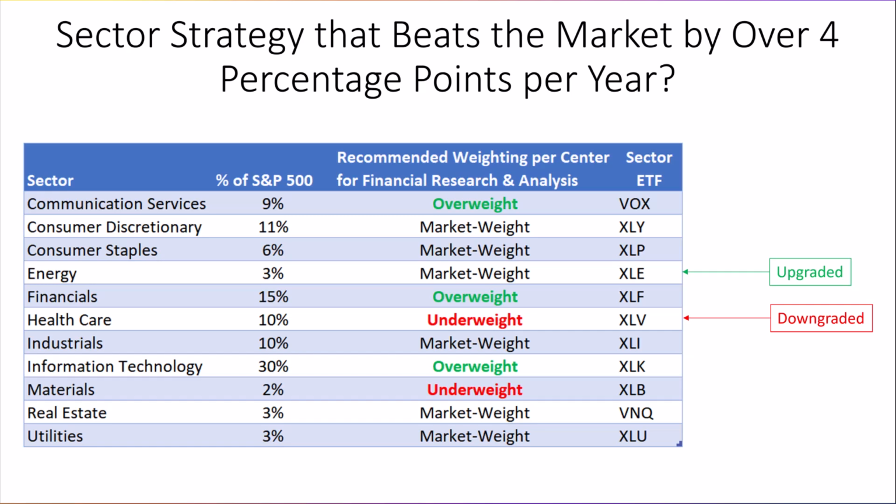Now, does that mean they only invested in the overweight sectors, or do they just allocate more to those sectors? I haven't found out yet. More research is needed. Now, a week ago on Friday, the Center for Financial Research and Analysis made 2 changes to their weightings. They upgraded the energy sector from underweight to market weight because of the new conflict in the Middle East. And they lowered the healthcare sector to underweight because of elevated policy uncertainties, to quote them.